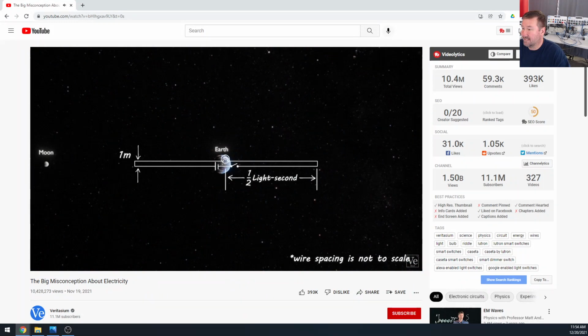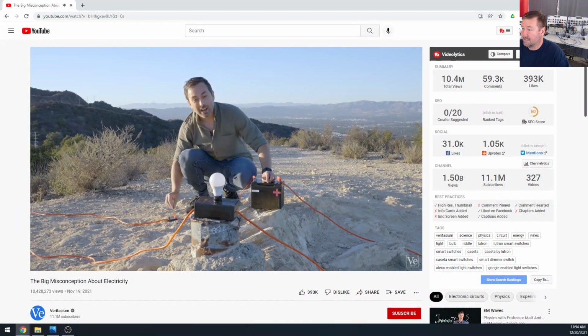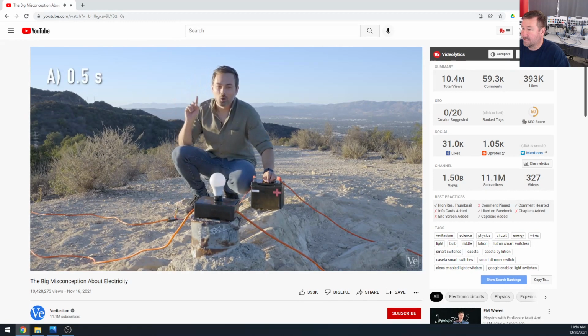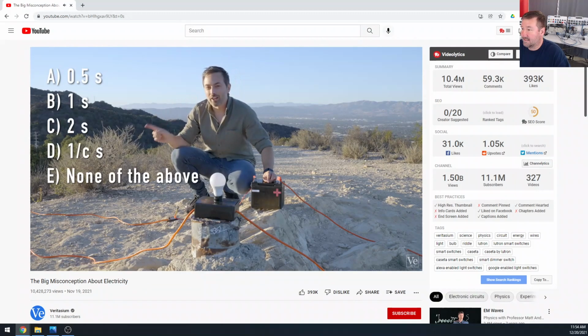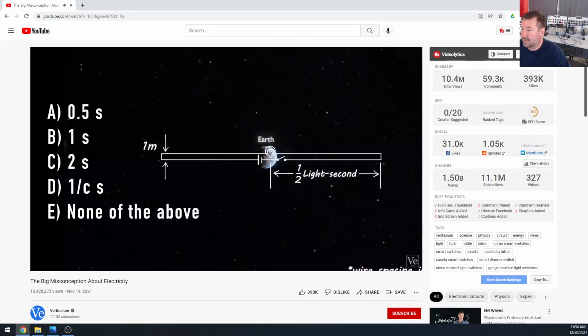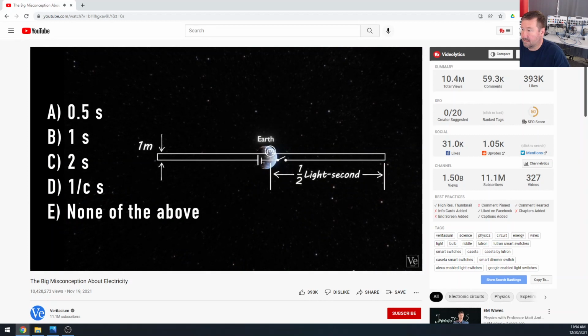Now the question is, after I close this switch, how long would it take for the bulb to light up? Is it half a second, 1 second, 2 seconds, 1/c seconds, or none of the above? Now you have to make some simplifying assumptions about this circuit, like the wires have to have no resistance, otherwise this wouldn't work, and the light bulb has to turn on immediately when current passes through it.